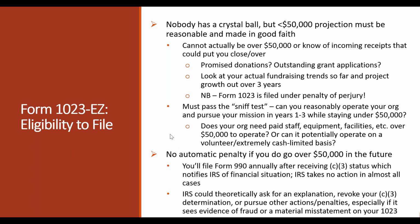Another question that I always get is, what happens if we fill out the easy form but then we go over $50,000 in fact in year 2 or 3? There's no automatic penalty if you use the easy form but then actually go over $50,000 in the future. When you get your C3 status, you'll automatically file a Form 990 with the IRS every year, which is going to tell the agency basically what your financial situation is. And so the IRS will know if you go over $50,000 just by receiving your annual filings. In almost all cases, when you go over $50,000, the IRS has taken no action.